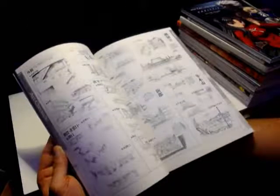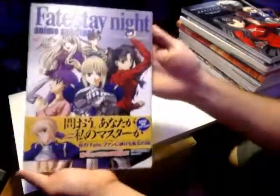This one has some, I like these character designs here. Concepts here. Background art. Interviews. Not bad. Yeah, this is not a bad book. I would recommend that one if you're a fan of the show.